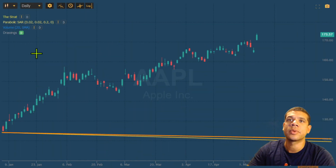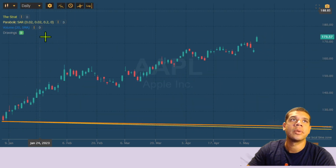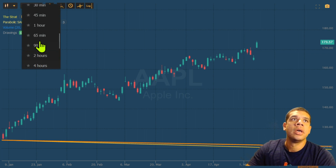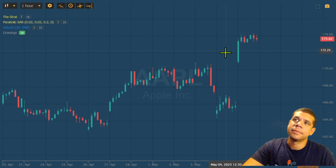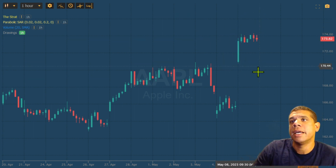No actionable signals right now. Does this keep going? That's the question. No actionable signals on the daily. Now, if you do technical analysis, you're going to say this is an island, and you would be correct. This is an island, and it's probably going to do whatever it can to gap fill.